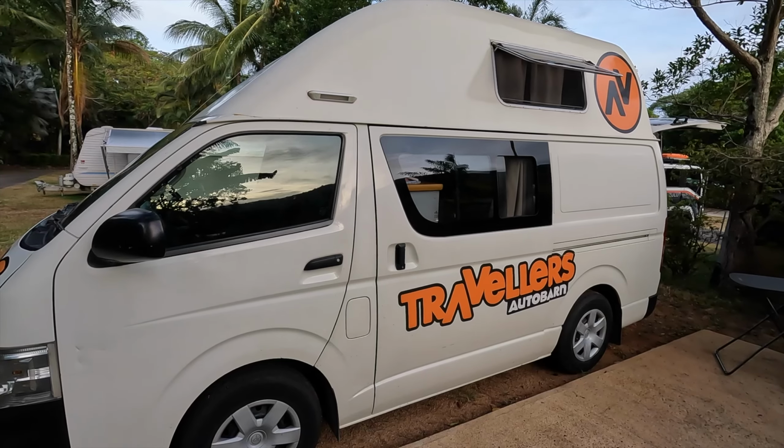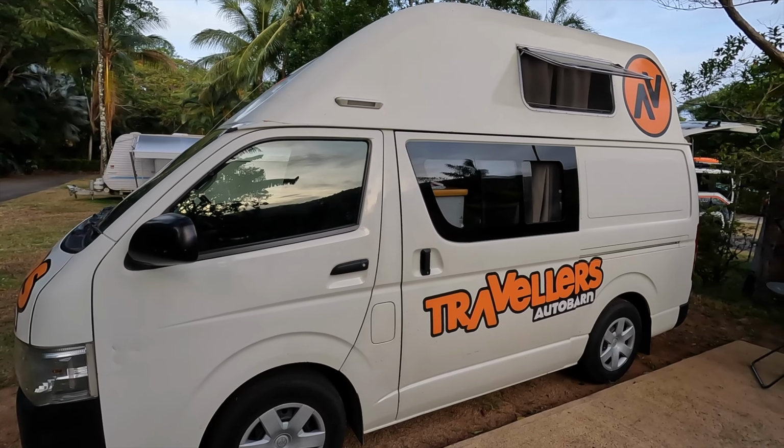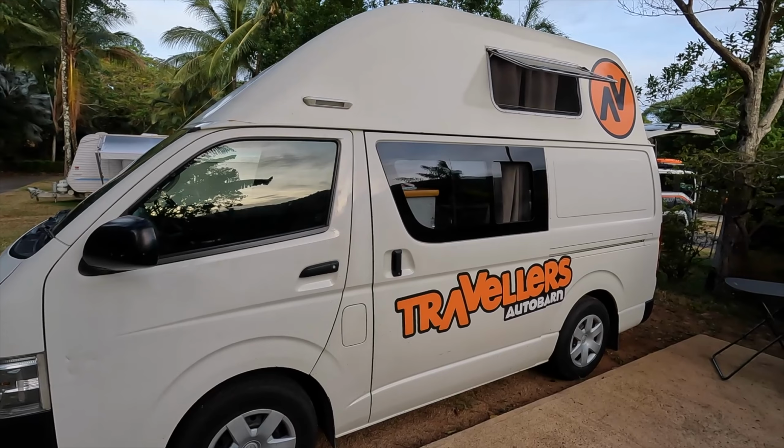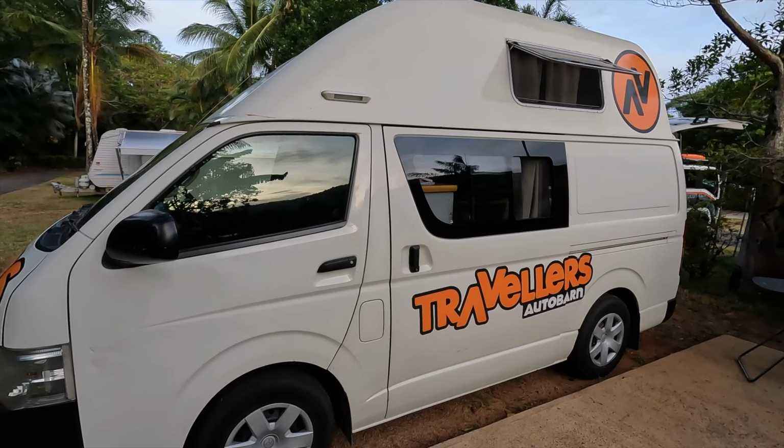Good evening, we're here at Lake Placid campsite and we have some very exciting news. We have our home for the next 9 weeks. Let's show her. So we have rented a Cougar 3-berth campervan from Travellers Autobahn, and we actually like the fact that you could stand up inside this van. What we forgot to film was the fact that there were actually 2 beds inside.